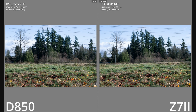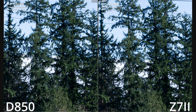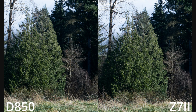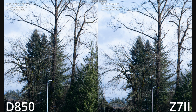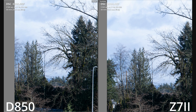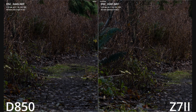Here's a second sample. Maybe the Z7II greens are slightly a hair brighter, who knows? But overall, I don't see much of a difference. But if you see any difference, definitely leave your comments down below. And here is sample number 3.